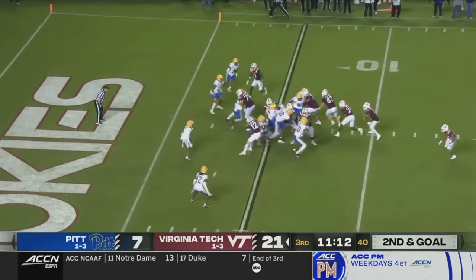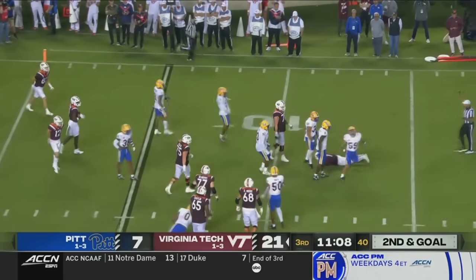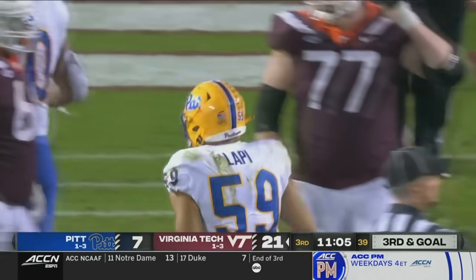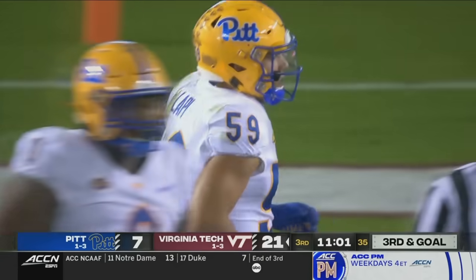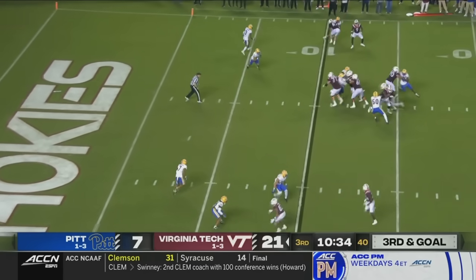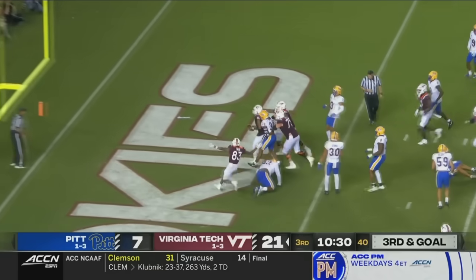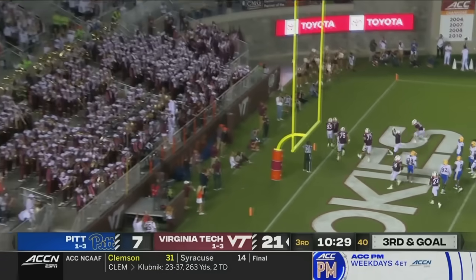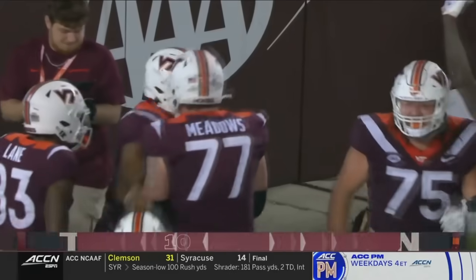This time it's Malachi Thomas. Drones keeps and dropped. Nick Lappy, former walk-on who earned a scholarship in August. Pat Narduzzi called it an easy decision. Empty set in the gun for Drones. Quarterback draw, and Drones spinning to the goal line for a touchdown. He would not go down.